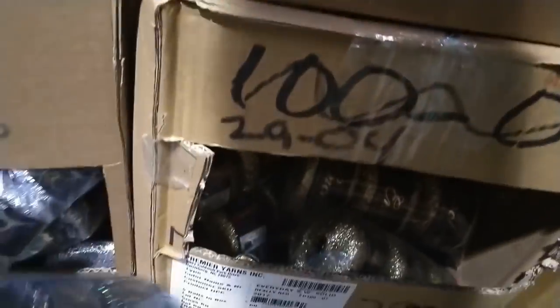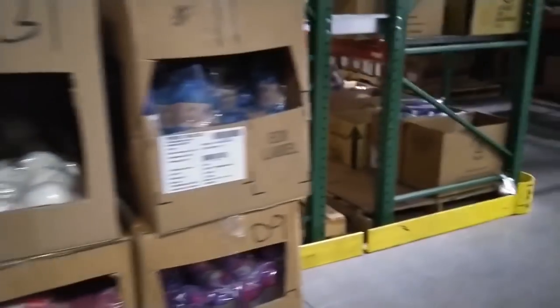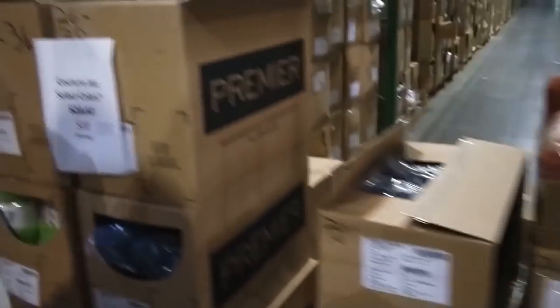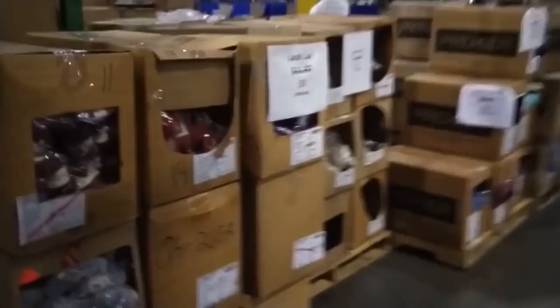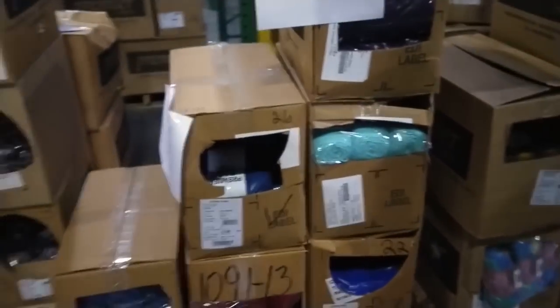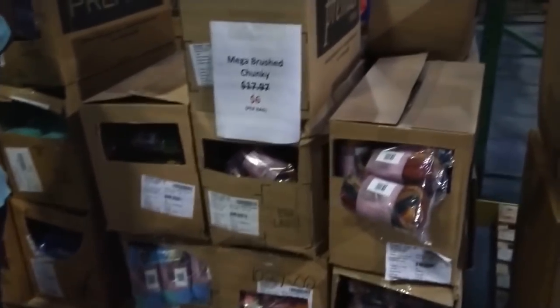I think I'm gonna splurge on this. I have a bunch of that. I need to show this. Lash Lux. Oh, this is that new yarn. Basics. $6 a bag. That's a good deal. What's on the table? Mega Brush Chunky. That's really nice yarn.